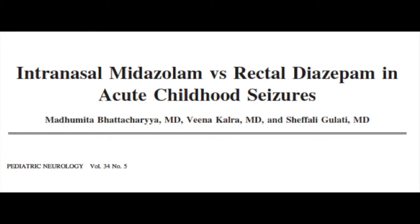There was a relatively large percentage of simple partial seizures that were treated. 49% of the seizures were simple partial and may not necessarily be the type of seizures that we would treat with a benzodiazepine in the ED. And then the underlying diagnoses related to the seizure etiology are quite a bit different than the patient populations we typically see. But overall, the baseline characteristics between the two groups were similar.